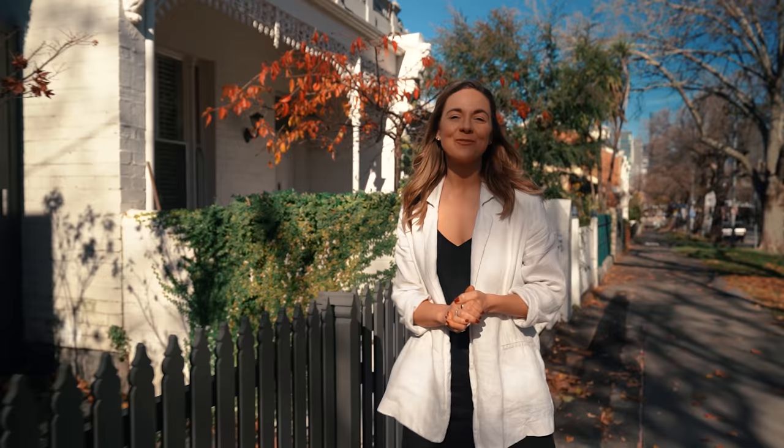Today I am in Carlton in Melbourne's north and I'm about to take you around a brand new addition to a single story Victorian terrace. Now, what the owner and architect have managed to do on this very narrow site is nothing short of spectacular. Let's go take a look.